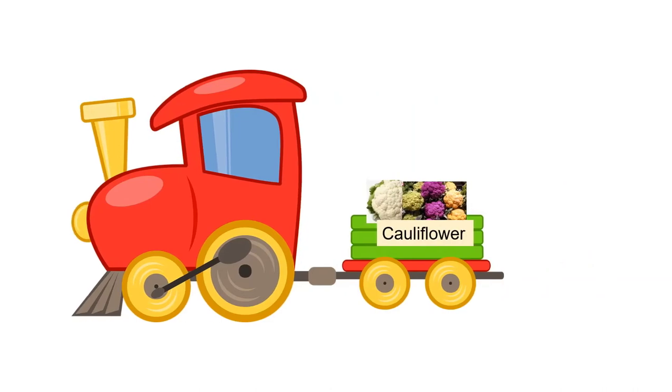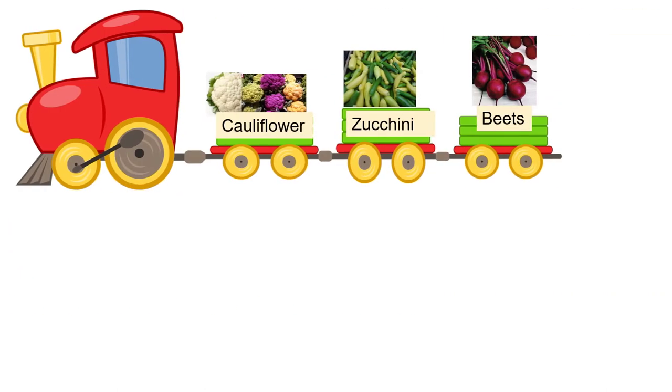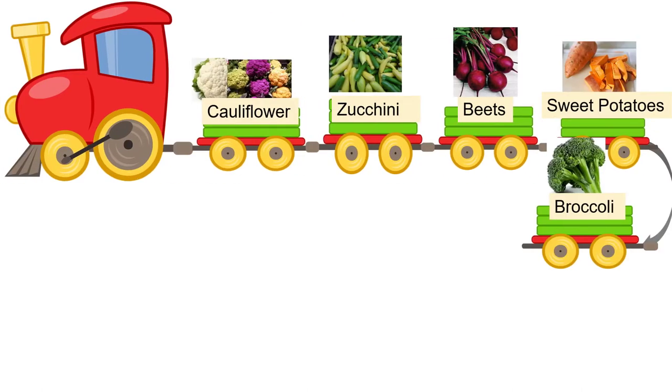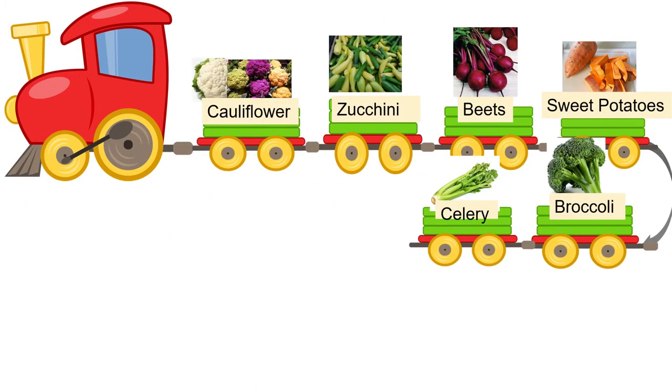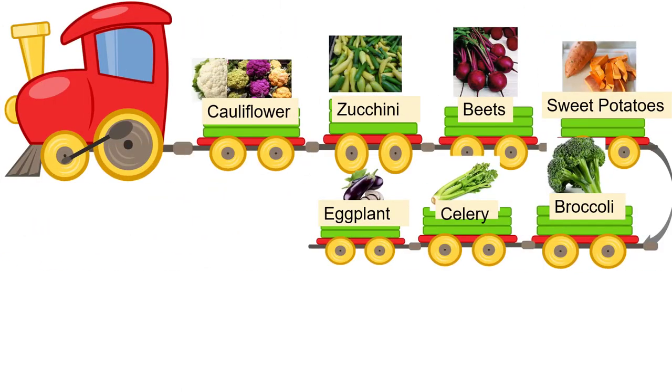Cauliflower is up first. Start jogging. It's the zucchinis. Get up and start jogging. Some luscious beets are up next. Start jogging. All you sweet potatoes, get on the jog train. Any yummy broccolis out there? Get moving. It's time to jog. Calling all crunchy celeries. Get up and start jogging. It's eggplant's turn. Start jogging.